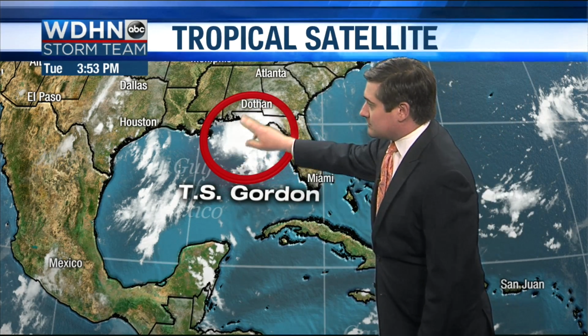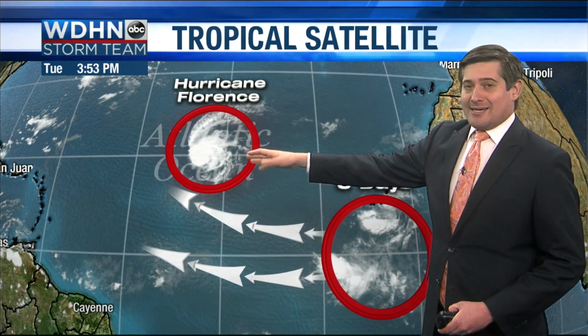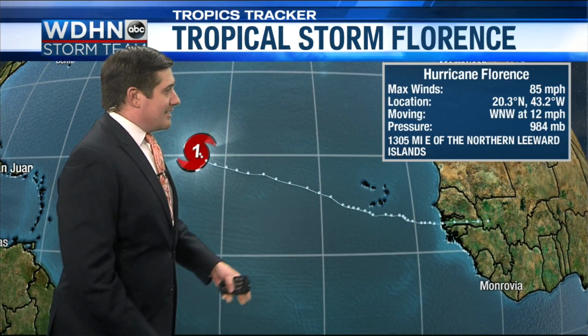So here is Gordon. Pretty impressive looking storm on satellite, but even more impressive is Hurricane Florence now in the central Atlantic. Still no threat to land, but it has strengthened a little bit more than even the Hurricane Center had been thinking.